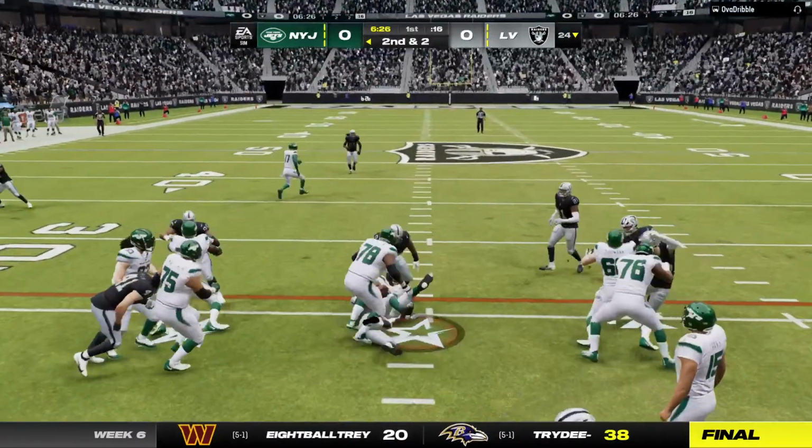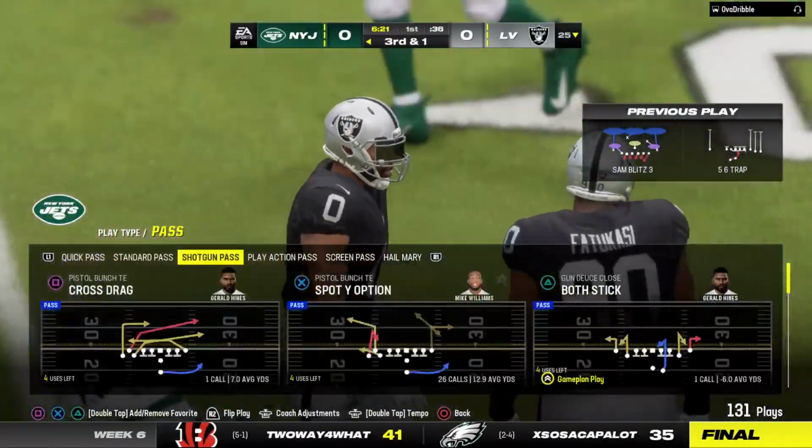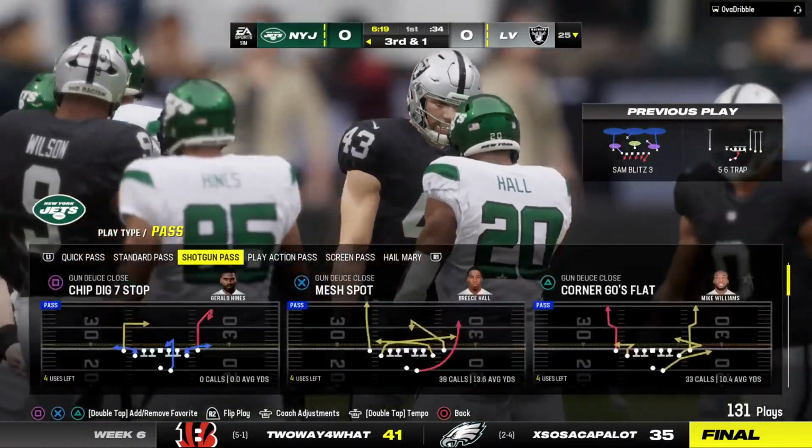Ball again on second down. And he stopped after a gain of 1. Not enough. Still a yard to go on third down. And not much on that run, Charles.